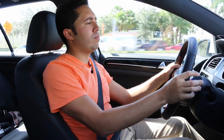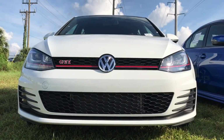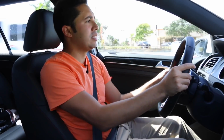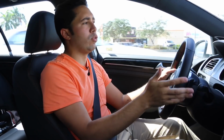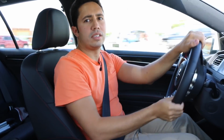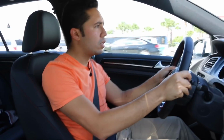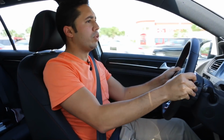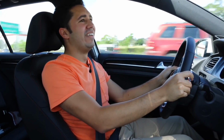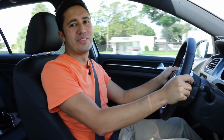Now, Motor Trend, like I said, claims that this gets 0 to 60 in 5.7 seconds, and I totally believe it, and have also tested it. It definitely gets around that area, and I'm at sea level. I'm in Florida, about 20 minutes away from the ocean. Okay, let's see the acceleration on this car. Holy crap! Wow, wow, it's really good.